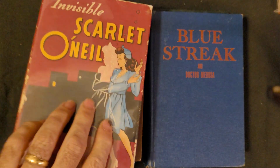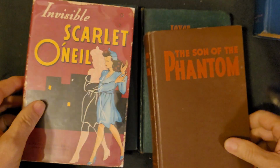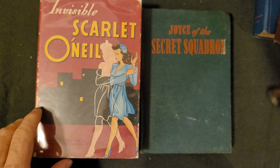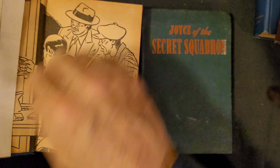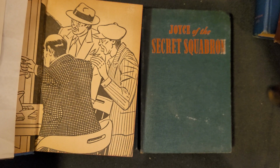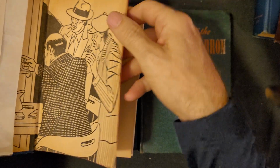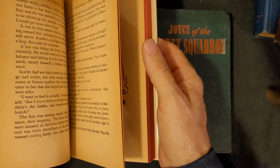And this is some of the dust jacket ones that I have. This is Invisible Scarlet O'Neill. And the creator of this series and this character was an artist named Russ Stamm. That's him there, Russell Stamm. And Russell Stamm was a ghost artist, as it says here. He served successfully as assistant to Stanley Link, Sidney Smith, and Chester Gould. He was a ghost artist for the Dick Tracy comic strip. And he created this character, the superpowered, invisible Scarlet O'Neill.